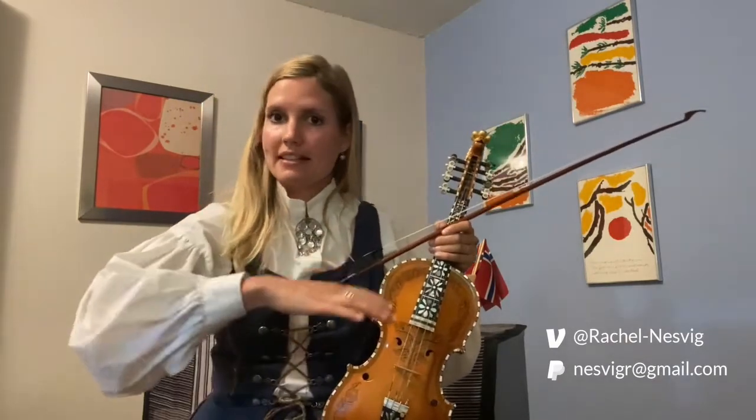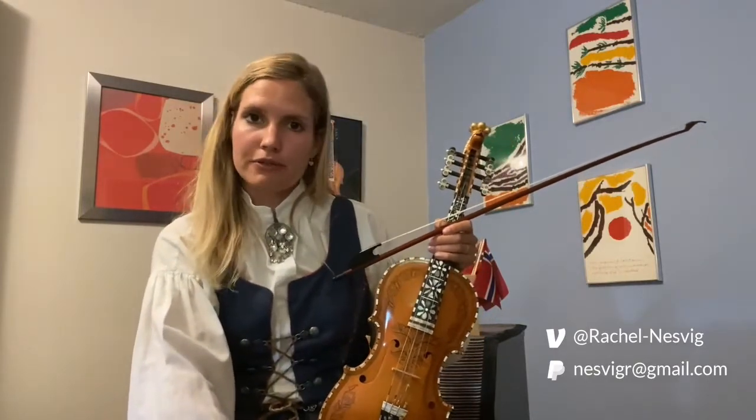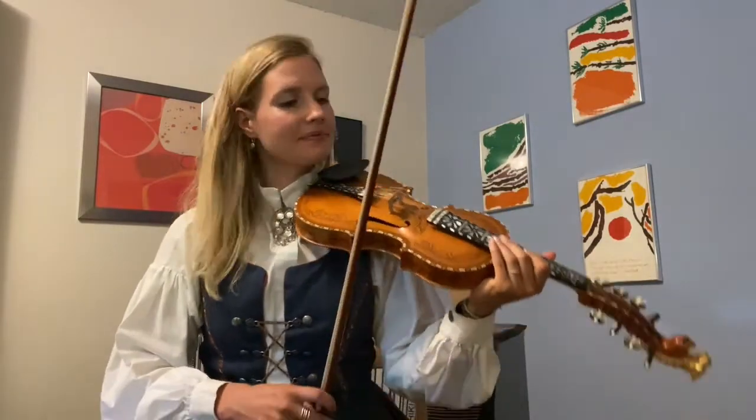All right, the next tune I'm going to play is called Iskasekin, and it is a springar from Valdres. And springars are dances that have a little spring to the step, and there's a wide variety of types of springars depending on the region you're from in Norway. So enjoy this one, Iskasekin.